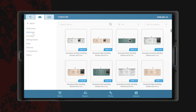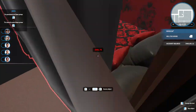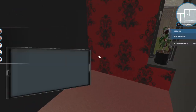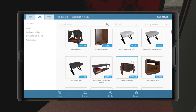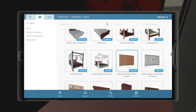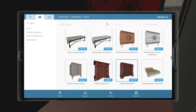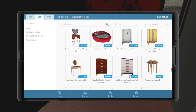Bedroom. And I don't think the room is big enough for the actual Gothic bed. Sad. It's definitely Knox. Knox, Knox, Knox. So, or Acme. Knox, Acme. It's gonna be hard finding stuff that fits.